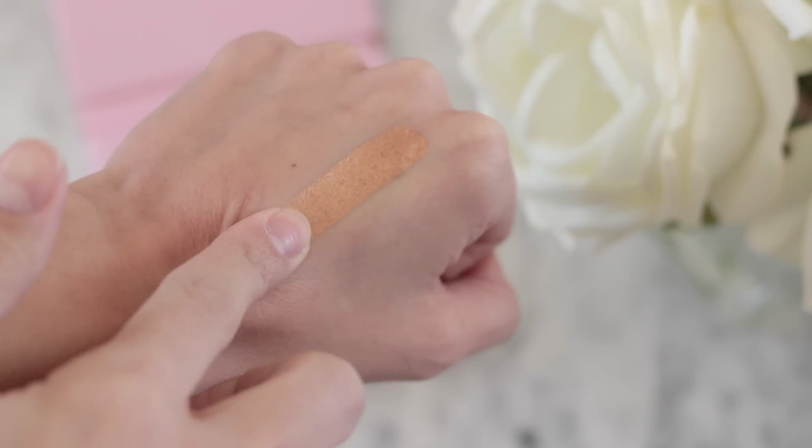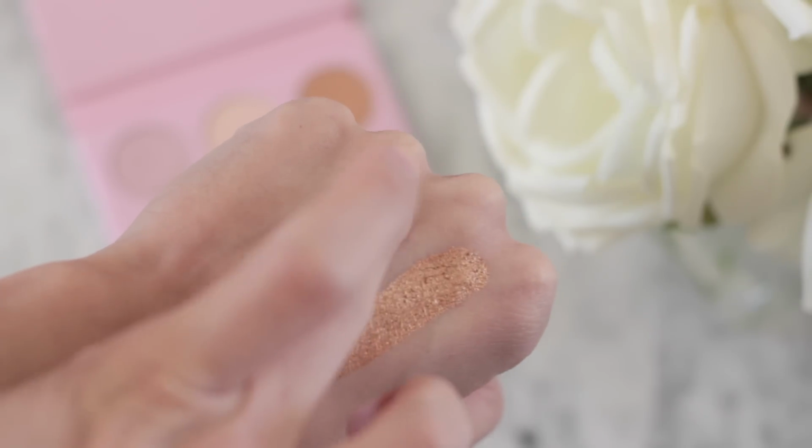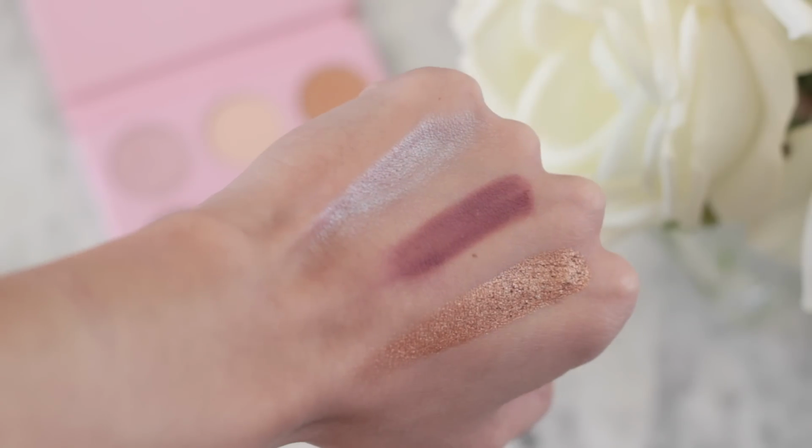The metallics are super buttery, very pigmented. They pack on such a nice shine on the eyes. A lot of times when I'm using a metallic shadow, I have to use my fingers because it doesn't build up well with a brush. But I'm wearing this goldy bronze shade on my lids today, and I used a regular flat, semi-fluffy-ish definer brush to put it on, and it had absolutely no problem picking it up, building it. It was so easy to work with.